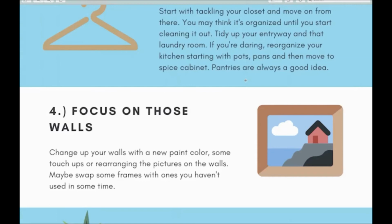Look at some frames, swap them out, put them in different parts of the house. I've actually done this already where I've rotated some of my picture frames. And again, it's nice because you almost start to notice them again, because what happens is when things are in your house the same way forever, you actually forget that they're there. You don't even pay attention to them. So when you rearrange items in your home, your eye will catch that and you'll start appreciating things that you forgot you even owned.